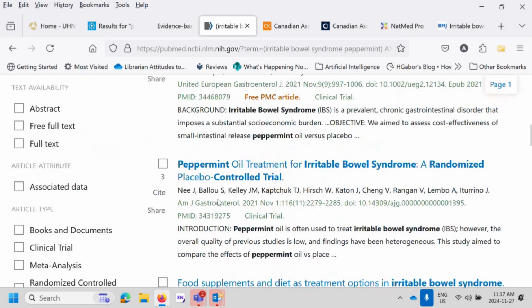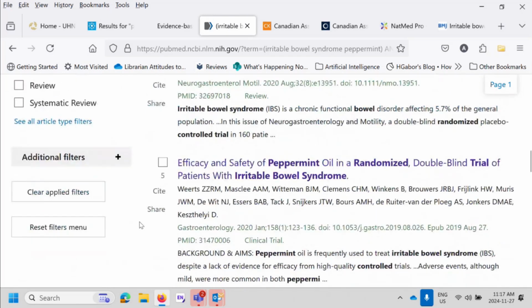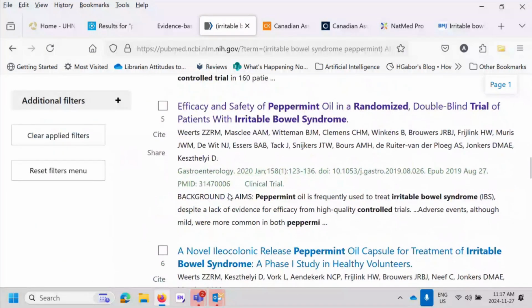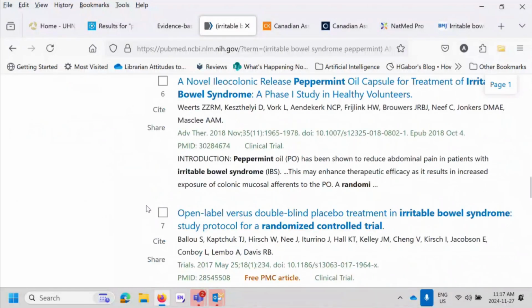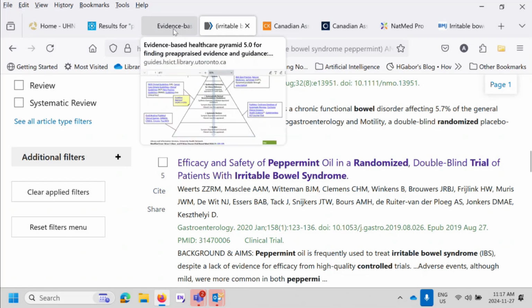So here's a randomized controlled trial from 2021. Here's one from 2020. And so hopefully we've reached the foundation of our pyramid. Hopefully at this point you found an answer to your question. The reality is that there isn't always an answer to a question, and so you may have to rely on expert opinion or your colleagues, but at least you know that if you've gone through the pyramid, if an answer is out there, you would have found it.